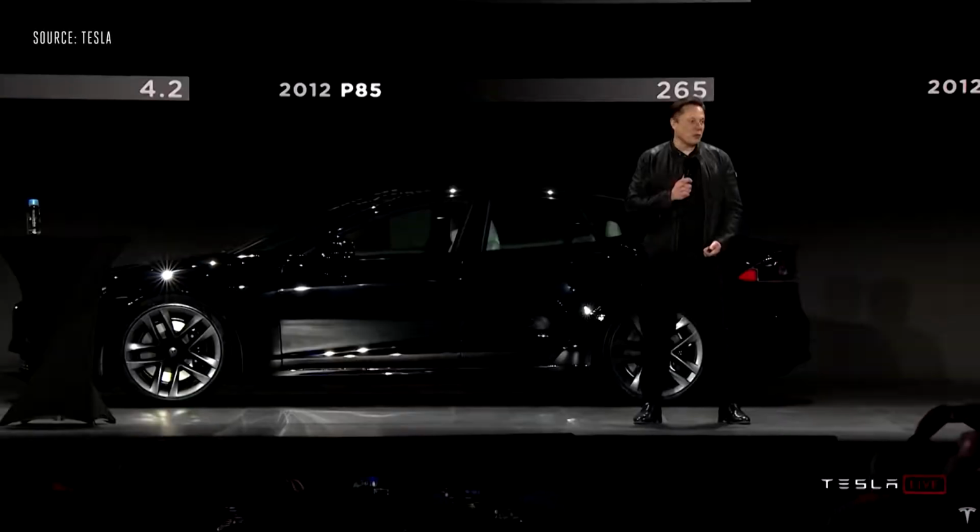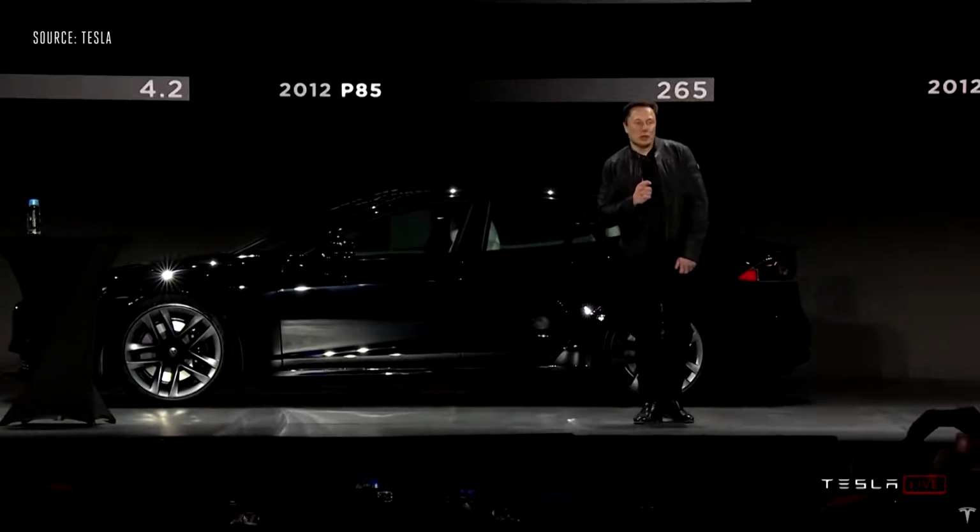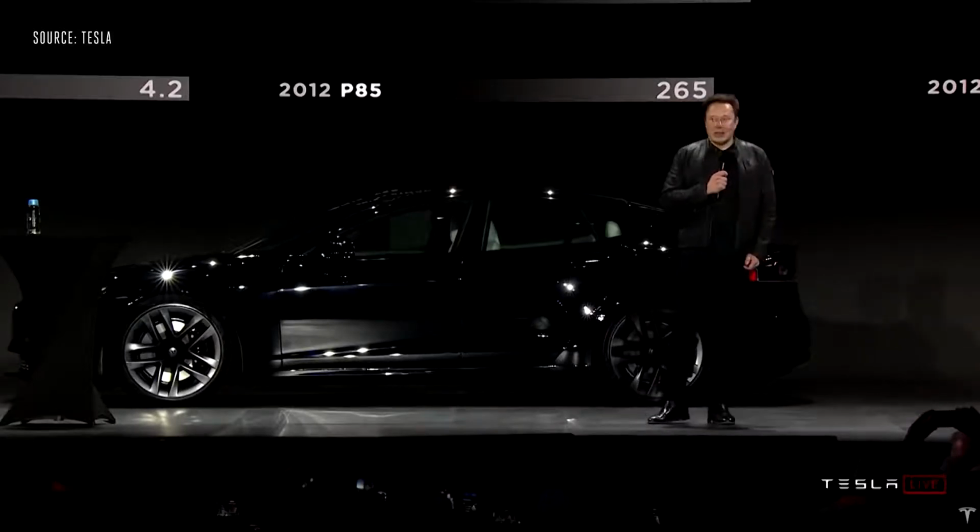With Plaid, we've managed to break the 2-second barrier, if you will. No production car has ever done 0 to 60 in under 2 seconds. In addition to a crazy performance, it's also got a longer range. Even with the tri-motor high performance, it's got almost a 400-mile range. And in the dual motor configuration, it's got a 412-mile range.